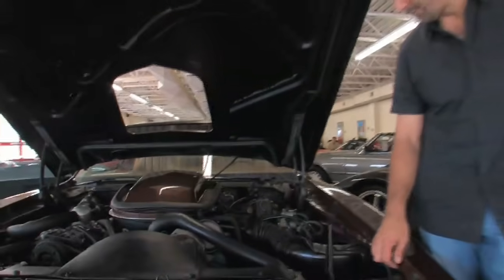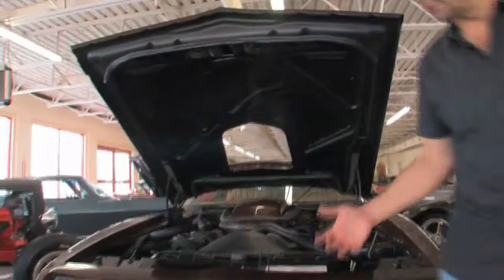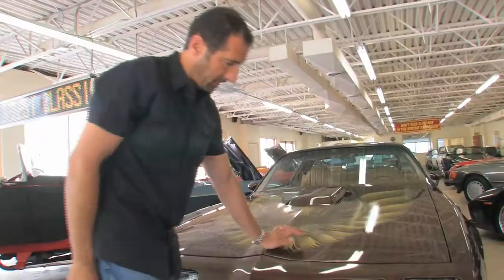I checked the belts. The belts are GM belts. They could be the original belts. You know, there's no way to really tell because I'm not really sure how to tell a date code of a belt. But you walk around and it's really just very cool. And somehow they were able to take care of this car for 30 years. I just want to show you the trunk.